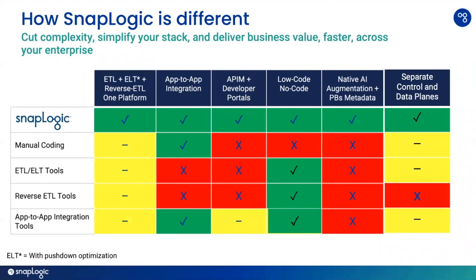And so how SnapLogic is different in that regard, therefore, is now you can have one platform with ETL capabilities, with ELT capabilities, and ELT in this case means push down optimization, take SQL scripts and push it down into your cloud data warehouse. And you can have API creation and management, full lifecycle management capabilities for APIs through our API IAM solution that includes developer portals, a low-code, no-code environment, plus native AI augmentation.